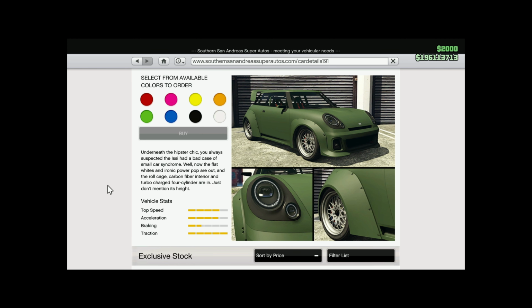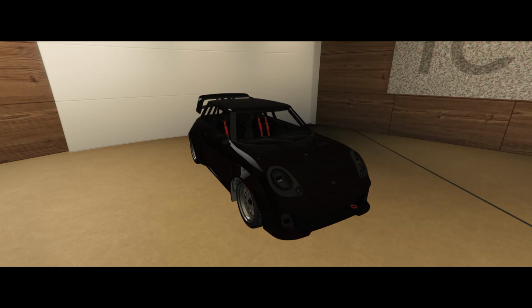Underneath that hipster chick you always suspected, the Issi had a bad case of small car syndrome. Well, now the flat whites and ironic power pop are out, and the roll cage, carbon fiber interior and turbocharged four cylinder are in. Just don't mention its height.